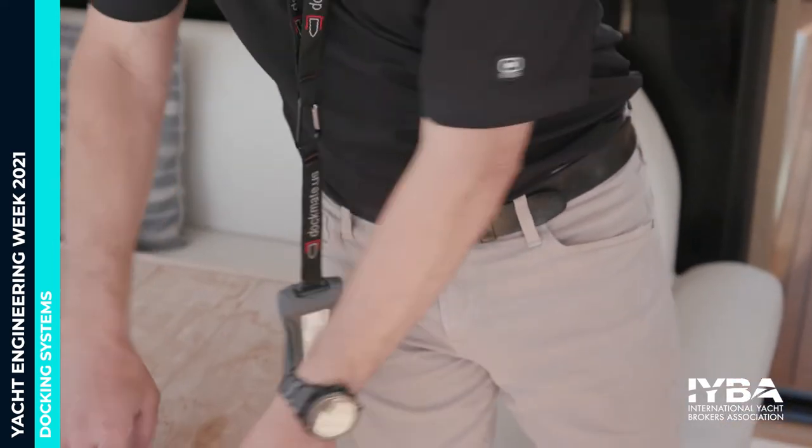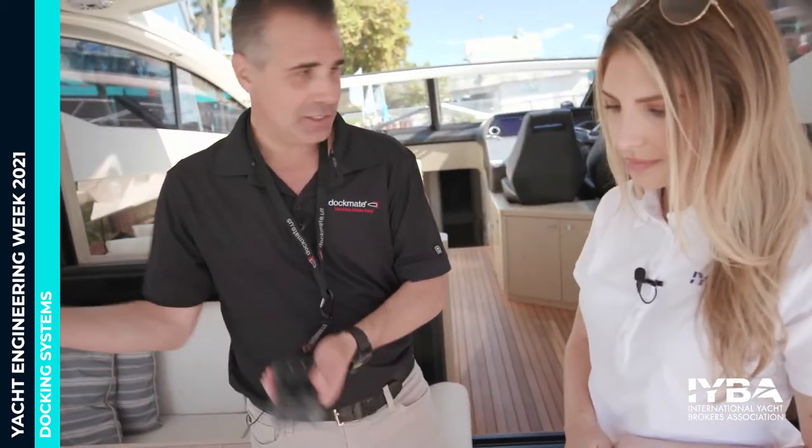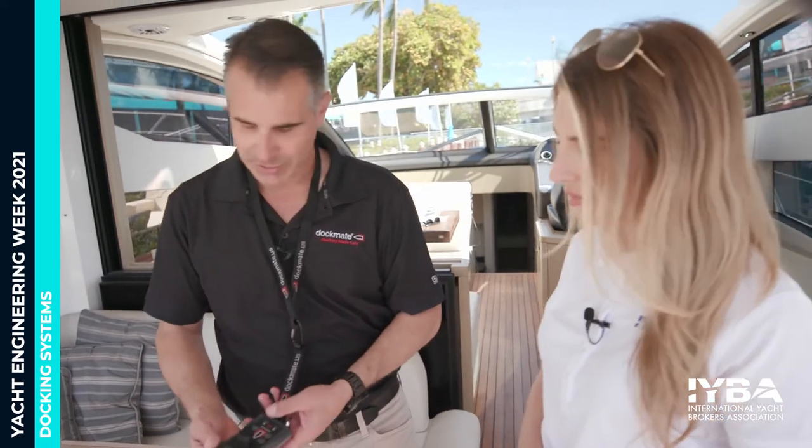So four different types, to fit everyone's budget, and they range in pricing depending on the options that they want. But we have a remote for pretty much anything anybody wants to do.